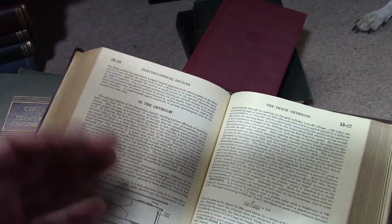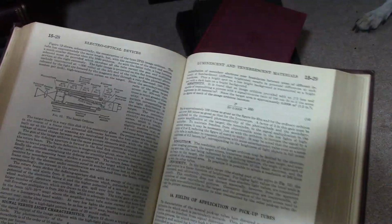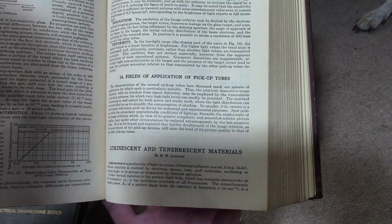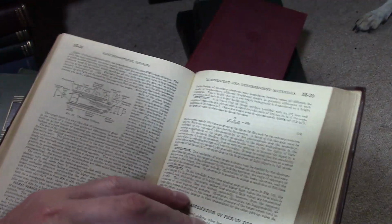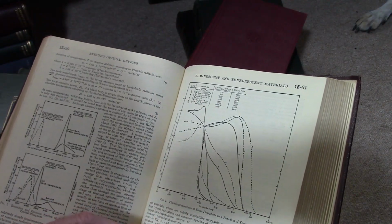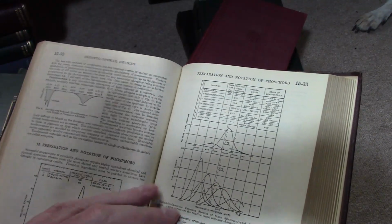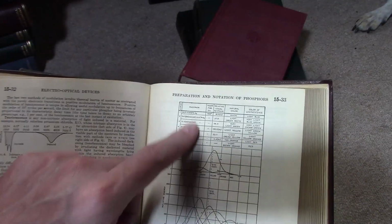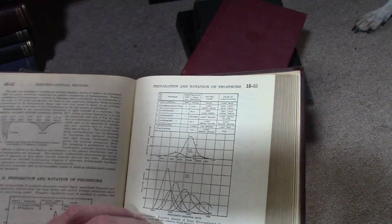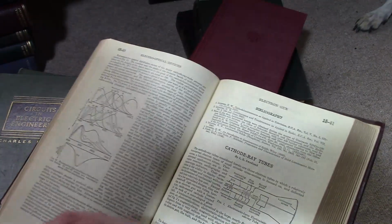Surprising though, they actually have television stuff in here, the Image Orthicon. Luminescent and tenebrescent materials. Just caught my eye, I've never seen that term before. Photoluminescences of some phosphors as functions of temperature. Interesting. I wonder if the temperature affected luminescences. So here's different phosphor compositions and the wavelength of light you get, very applicable to cathode ray tubes, color picture tubes, and so on. They definitely did a lot of experimenting back in the day to get the colors right.